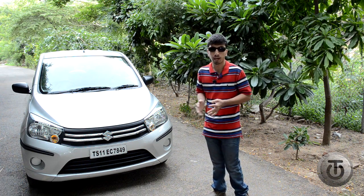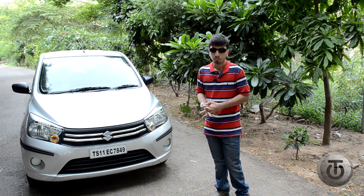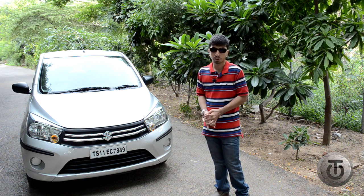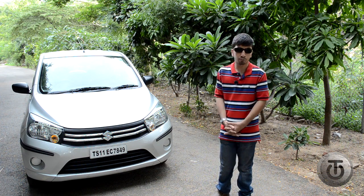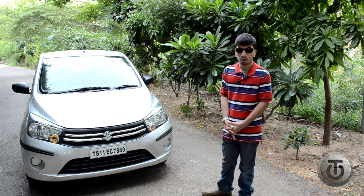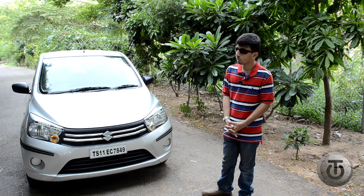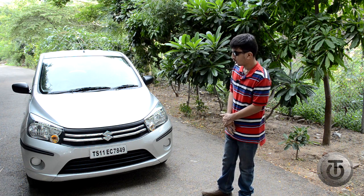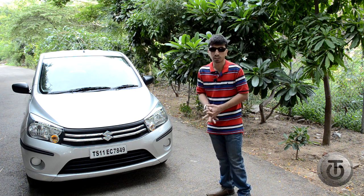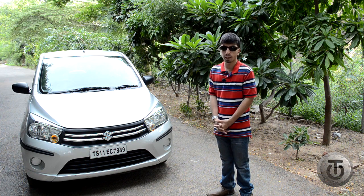Some features could have been added to make this car feel a bit more premium. Like a touchscreen system could have been optional, and a few more safety features would have done wonders. You get one airbag on the ZXi version, though I feel for a small car like this, 2 airbags should have been standard. The seats are comfortable, and overall for this price point, Maruti is offering a good package.